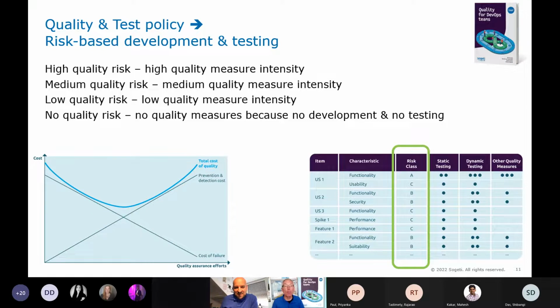Why is all of this important? Well, because we want to balance the prevention and detection efforts and cost on one hand. So that is about doing quality measures for building in quality and for getting the information about the quality. But on the other hand, if you do little prevention and detection, then you will have a lot of cost for failing IT systems. So therefore, you need to find balance with that. And that's also where your risk-based development and testing will help. So that is the intro.